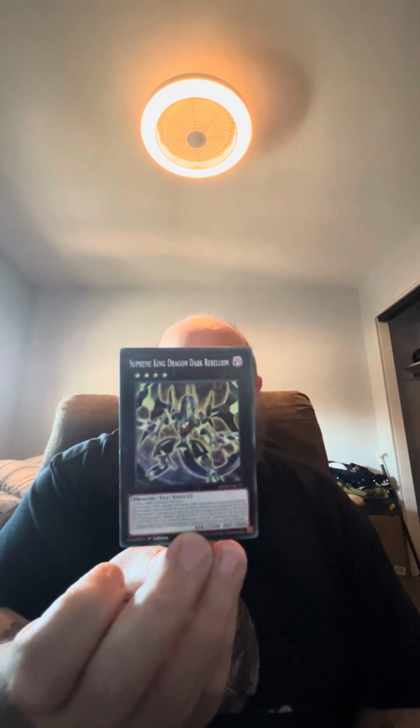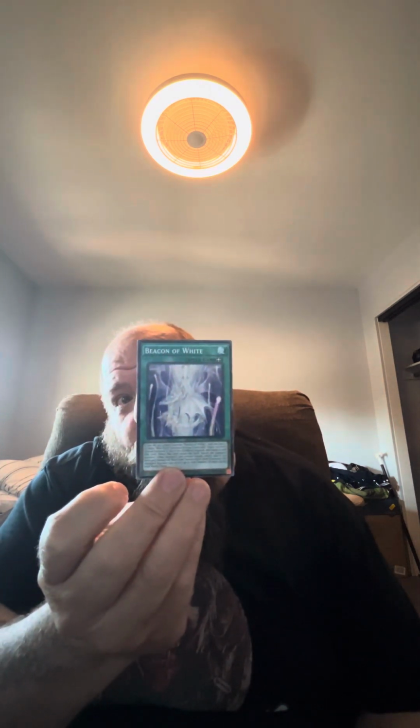We got Supreme King Dragon Dark Rebellion. We got Mystical Space Typhoon. Beacon of White. Not of light, of white. Bajinji. Warge. D/D Ghost.